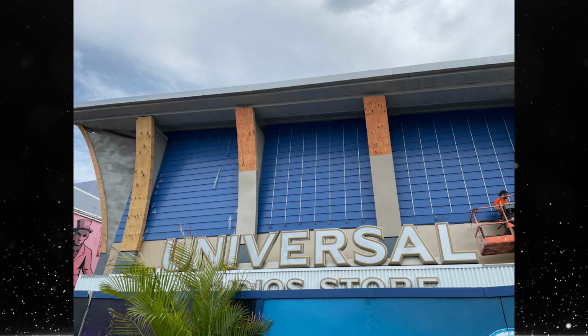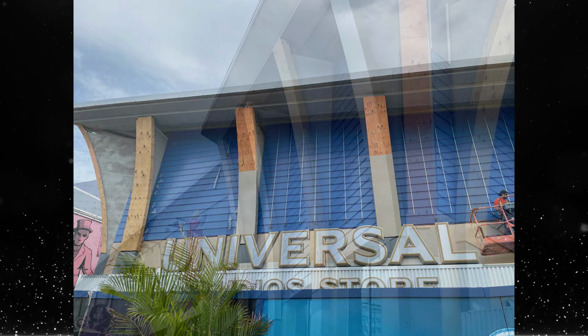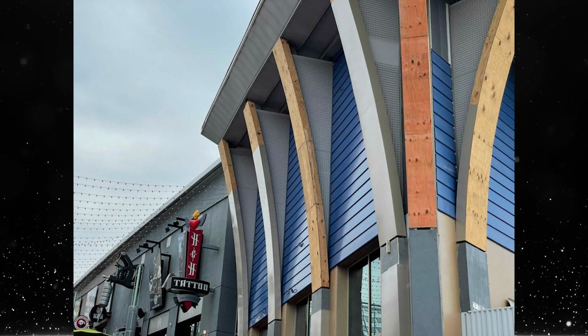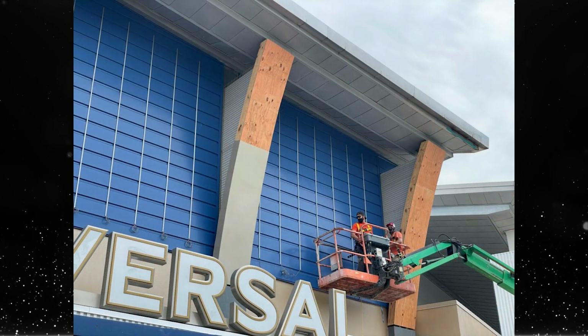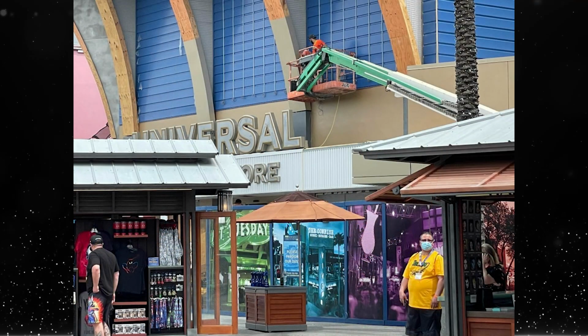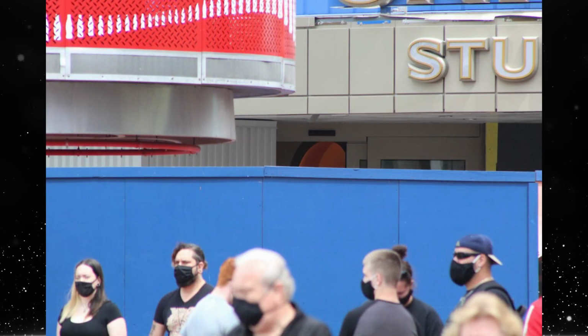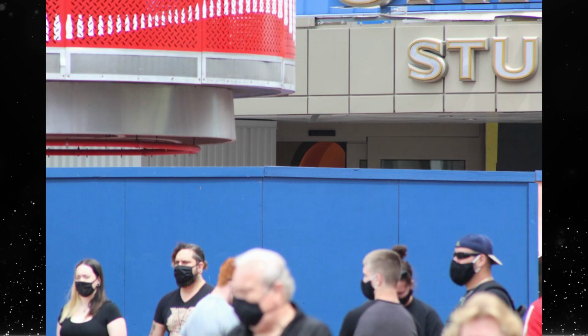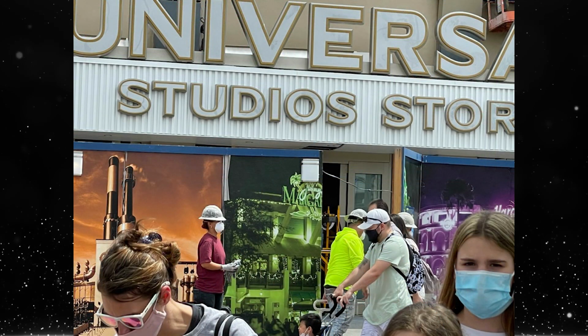The section of blue siding to the left will have a more globe-inspired lighting design. The globe will continue onto this side of the building, where we can see a curve already taking shape. Construction workers were in a cherry picker above the entrance when we stopped by. They may have been working on the electrical connections to the store's lights. Over the construction walls, automatic sliding doors are just barely visible. We could see these automatic doors at all three of the entrances.